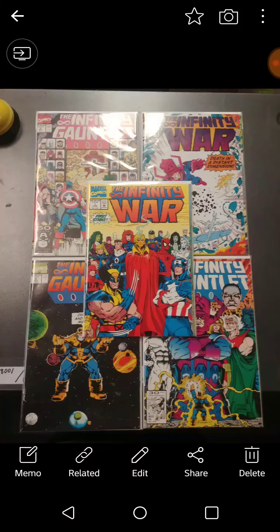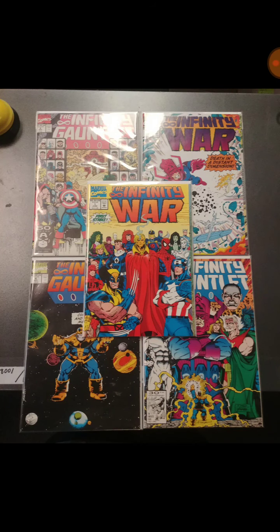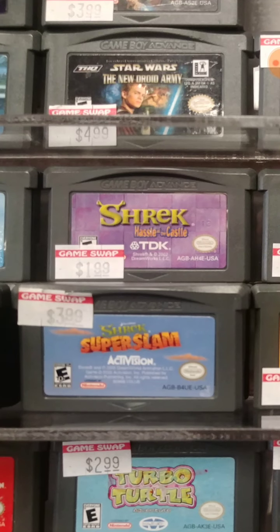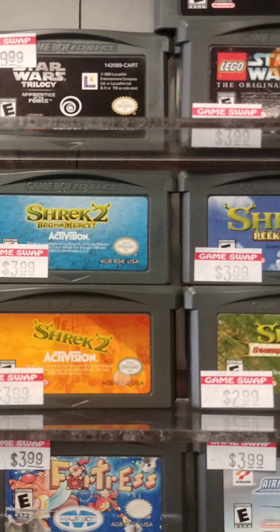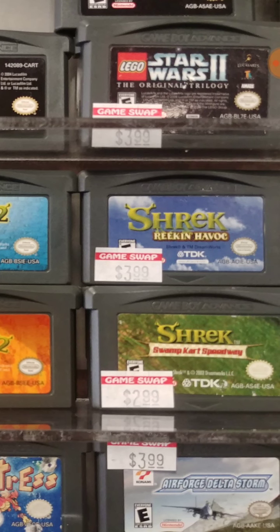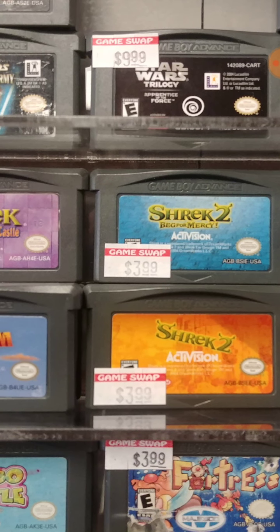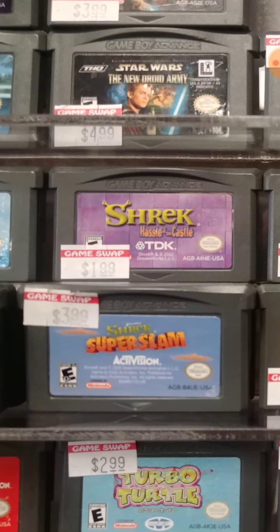Original ones, Marvel Comics. This is fun stuff. I like this. Here's our Shrek section. We got Hassle at the Castle, Super Slam, Wreaking Havoc, Swamp Kart Speedway, Beg for Mercy, Shrek 2, and Shrek 2.